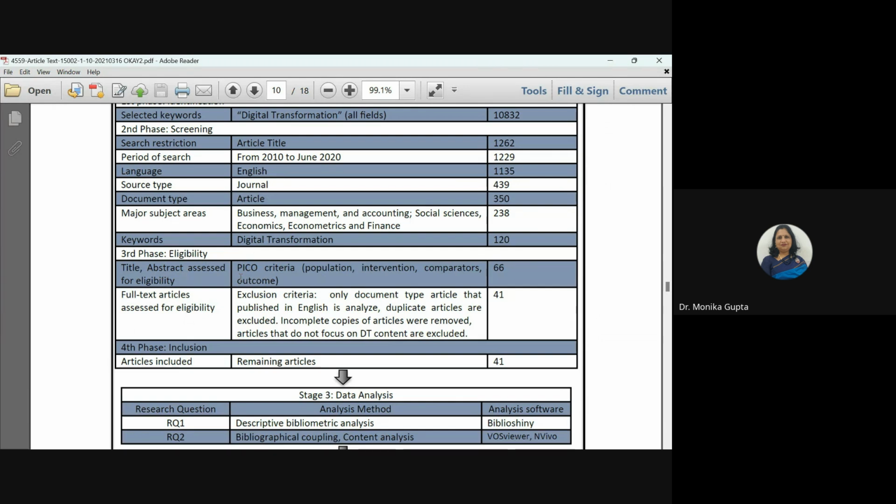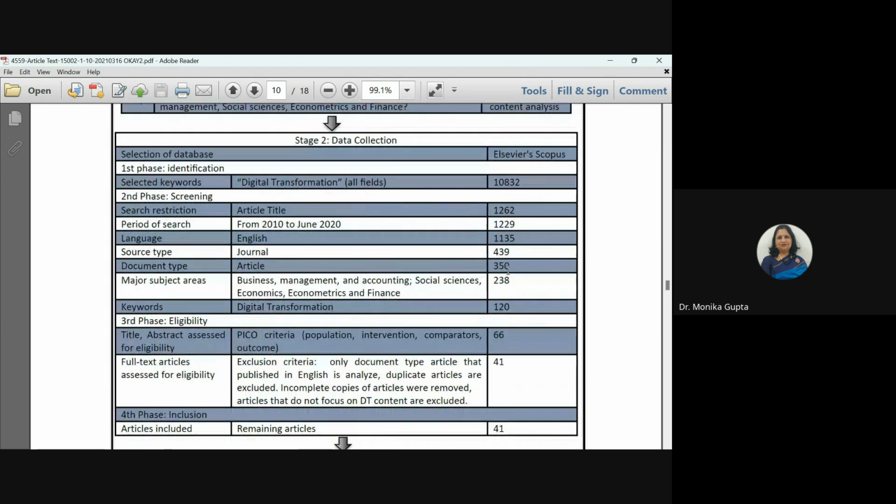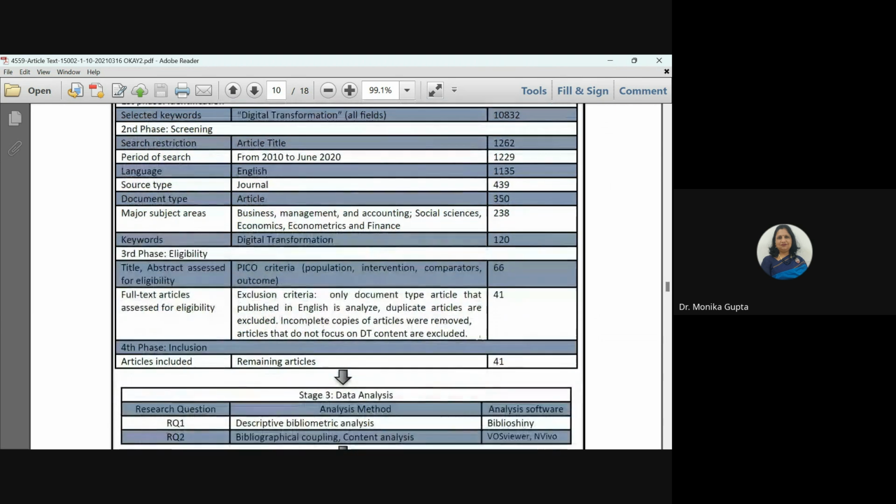So here for eligibility, we have used PICO criteria. And they have only 66 papers out of 10,000, approx 11,000, that fall in this category of PICO criteria. See the reduction, filtering. So it is more like a funnel structure. Full text articles assessed for eligibility.